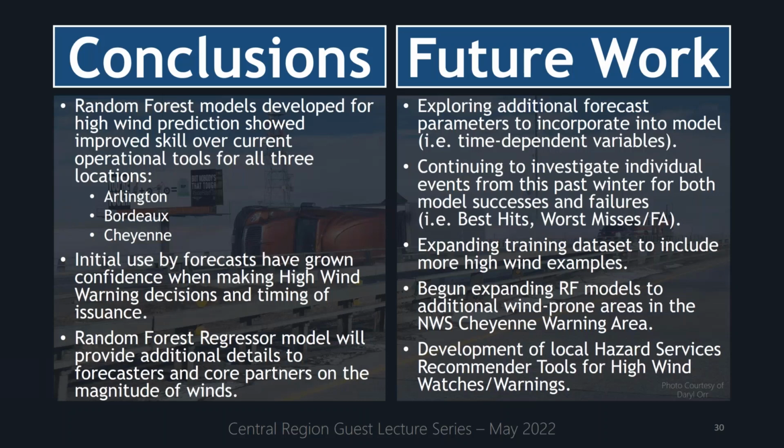overall, the random forest models that were developed, both the regressor and classifier, definitely were an improvement over previous guidance, and forecasters have shown confidence and grown to learn to use these tools to improve high wind warning decisions across our area, and use this information to improve some of our messaging and social media graphics or DSS packets when trying to relay the possible wind gusts that could be seen within an event.